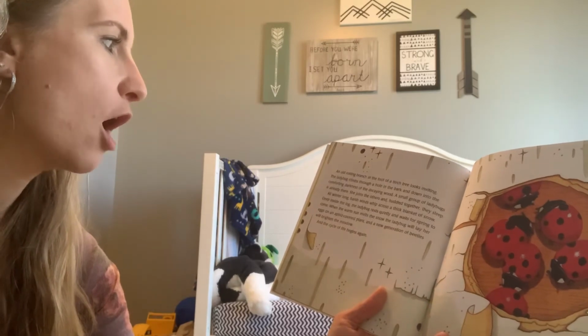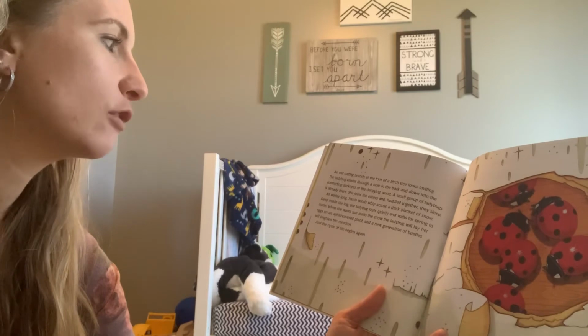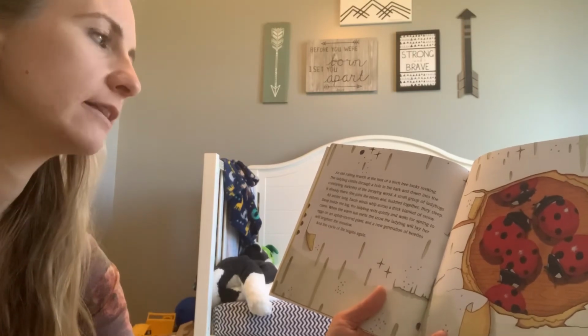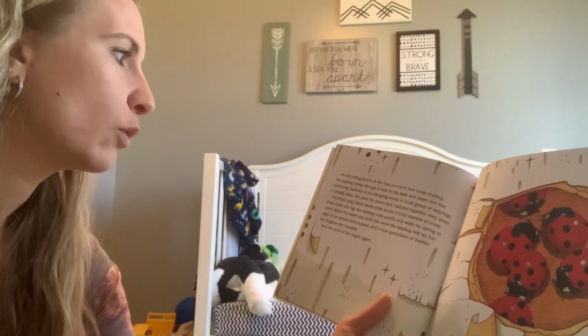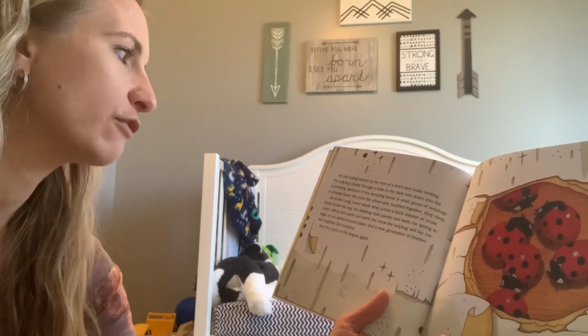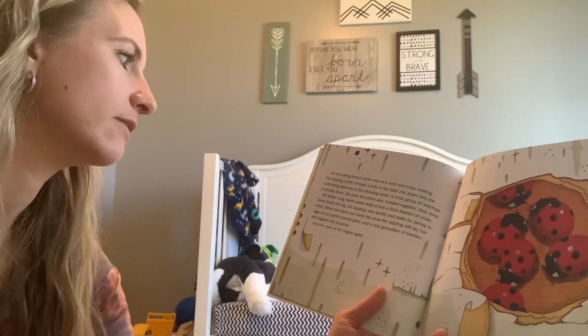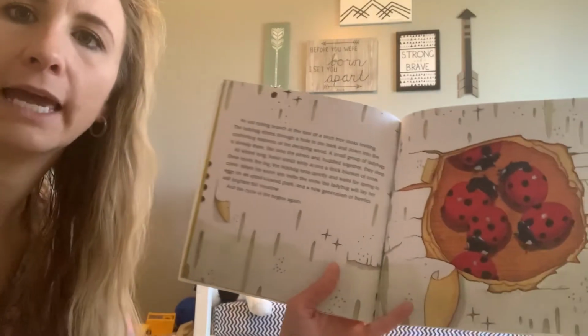All winter long, harsh winds whip across a thick blanket of snow. Deep inside the log, the ladybug rests quietly and waits for spring to come. When the warm sun melts the snow, the ladybug will lay her egg on an aphid-covered plant, and a new generation of beetles will brighten the meadow, and the cycle of life begins again.